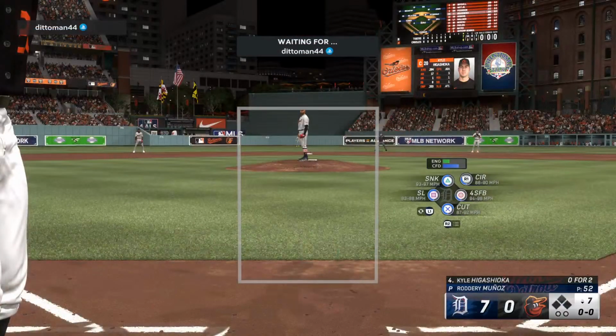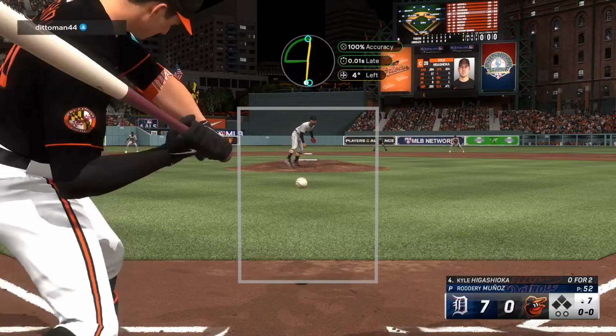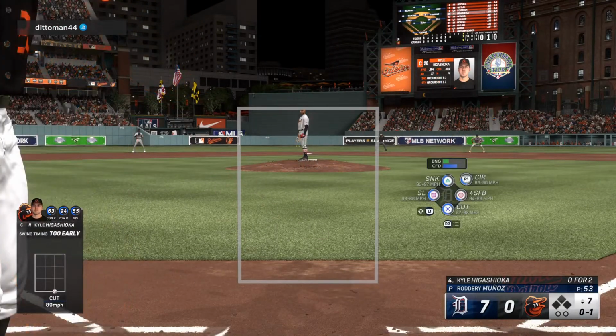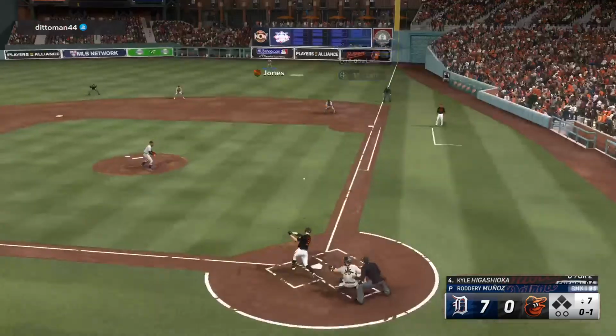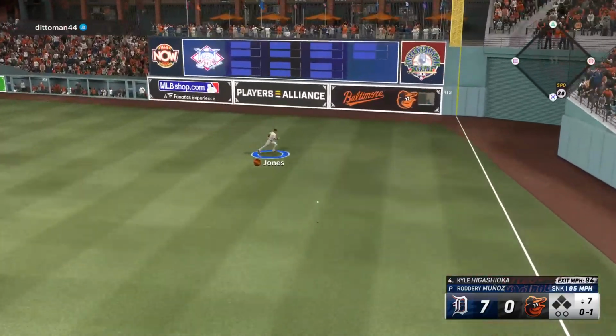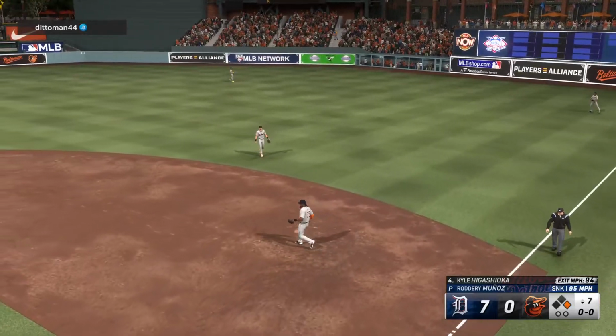Back now at Oriole Park. And here's the catcher, Kyle Higashioka. Check swing. He went too far, and it's a strike. No balls, one strike. Line drive, and that's a base hit to right. And the leadoff man aboard.